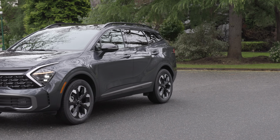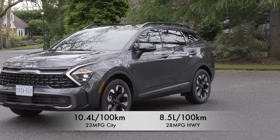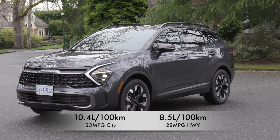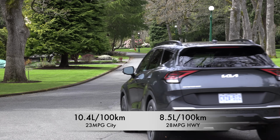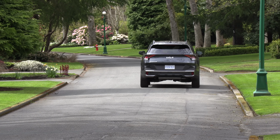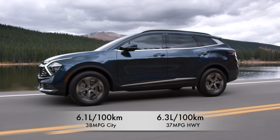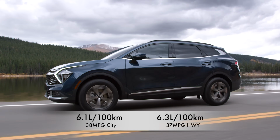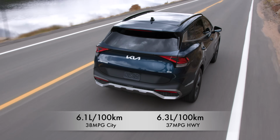Here's the fuel economy. The 2.5-liter four-cylinder gas model gets 10.4 liters per 100 kilometers in the city and 8.5 on the highway. That's 23 miles per gallon city, 28 miles per gallon highway. The hybrid gets 6.1 liters per 100 kilometers in the city and 6.3 on the highway. That's 38 miles per gallon city, 37 miles per gallon highway.